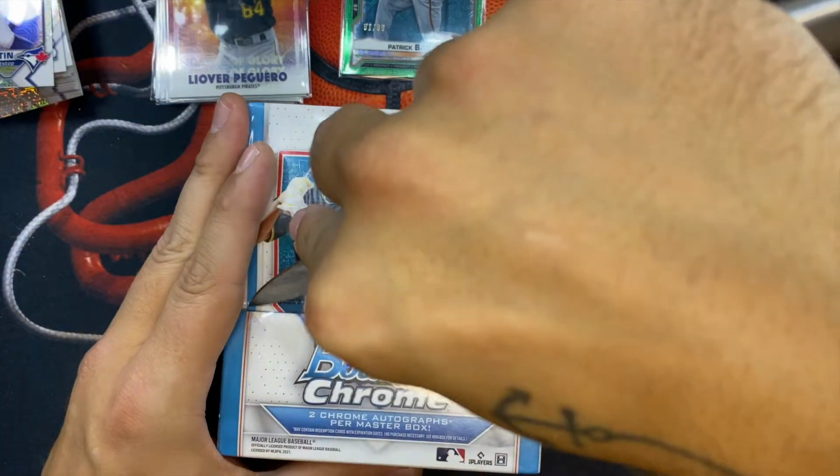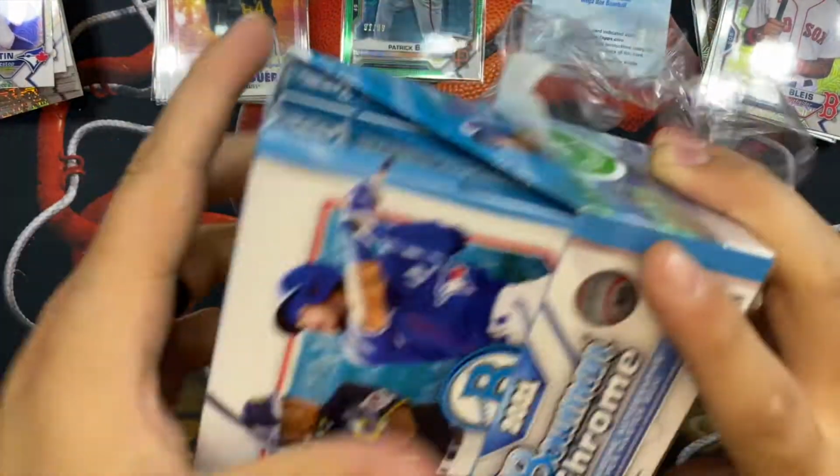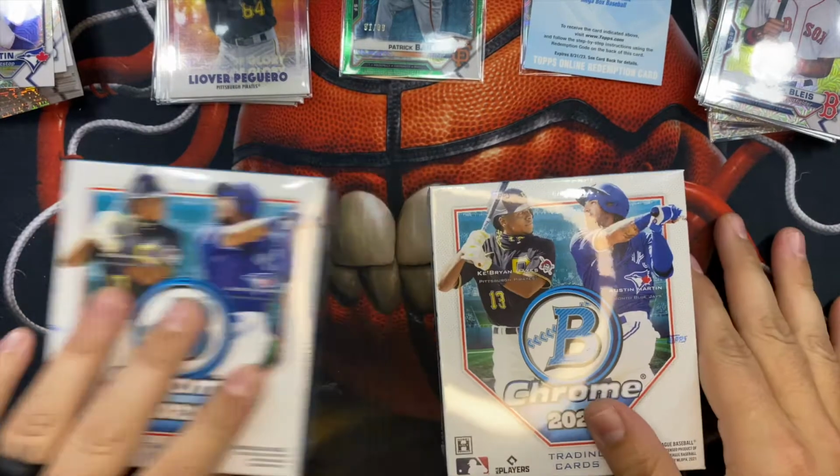I don't want to rip and destroy this one, so we'll just rip it right there. Pretty nice, because I like to keep my boxes. I'm one of those guys. This comes with the 2 mini boxes inside. Then we'll take them out, and just put this off to the side. Yeah, 2 of them here, so let's go ahead and do it.